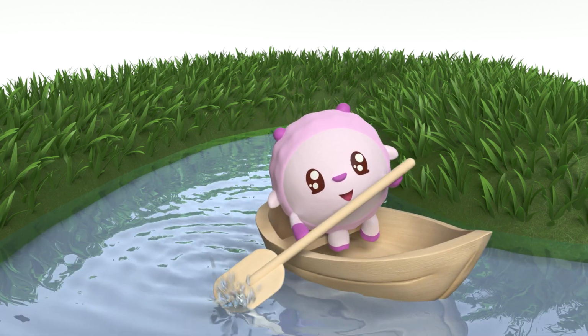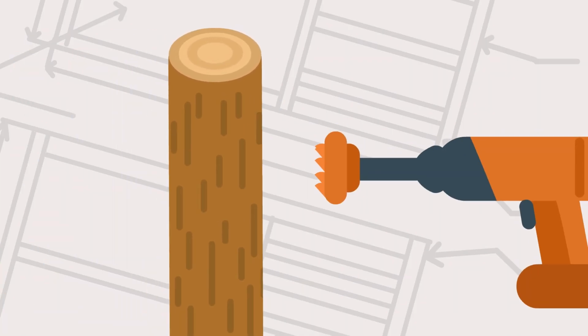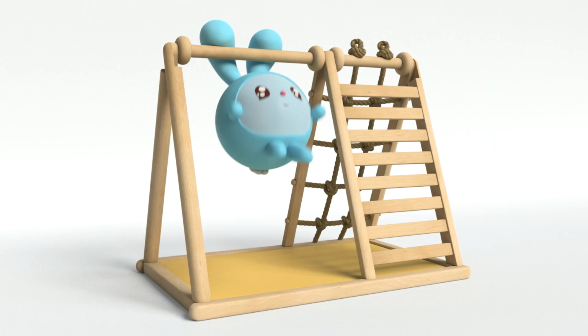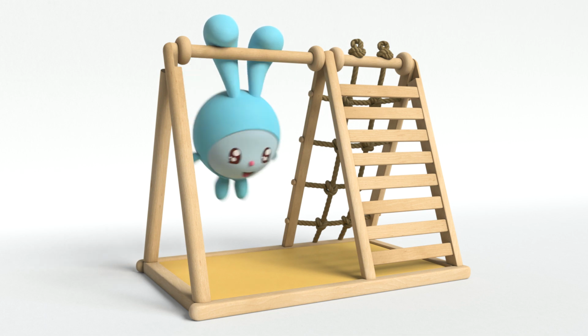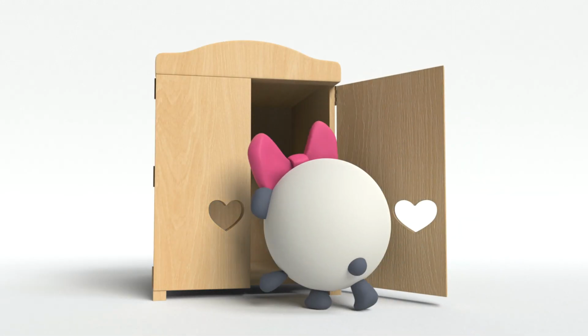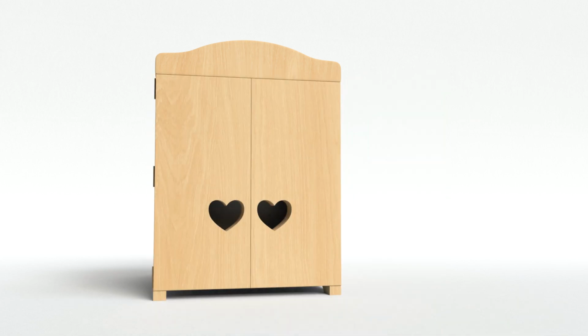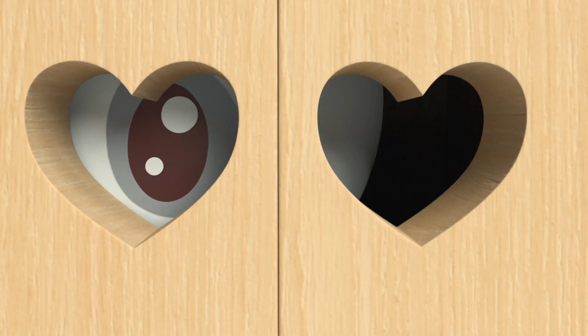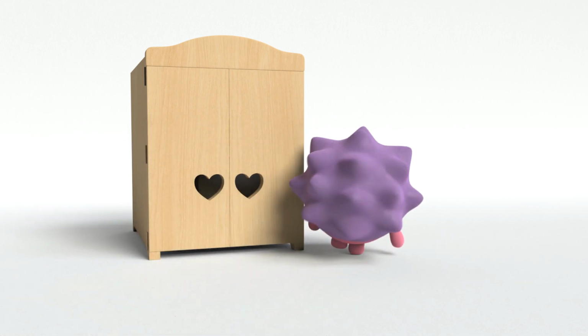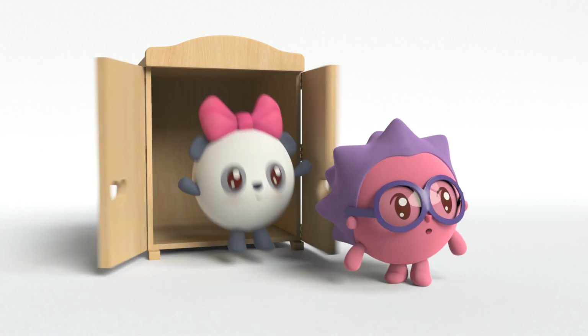Wood will not sink. Wood is very, very strong. And another thing, wood is natural. Pandy, I think you meant to say versatile. Pandy. Hello.